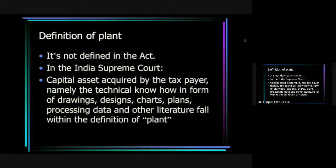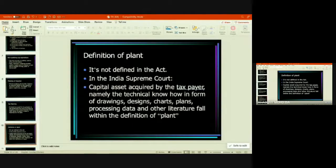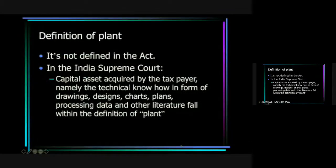The term plant is not defined in the Act, but the Indian Supreme Court says that it is a capital asset acquired by the taxpayer, namely the technical know-how. So this is the definition, but it's okay as long as you understand what a plant is: anything that is being used by the business for the production of their income.